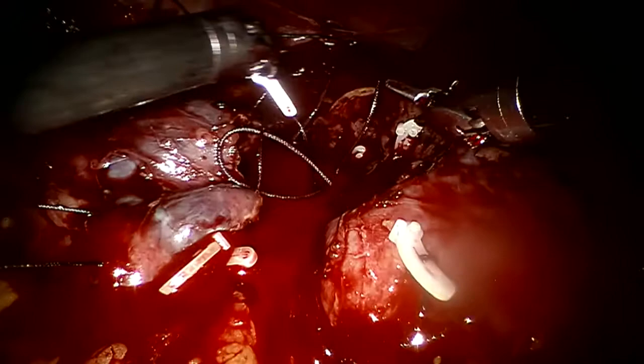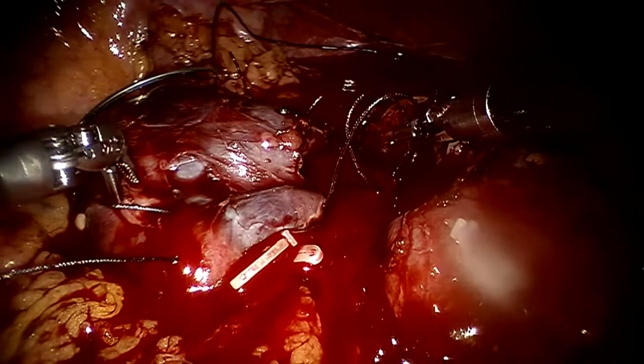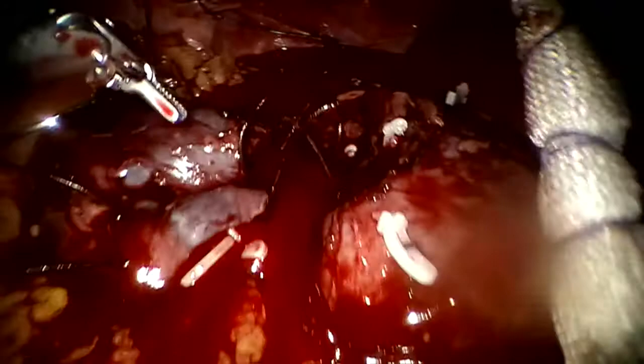I haven't specifically tested for watertight closure of the collecting system. I did close that area, and I'm going to rely on the bolster a little bit to make sure there's no leak. Okay, bolster, please. All right, good. Could I now get the flow seal, please? Suction first, flow seal next.